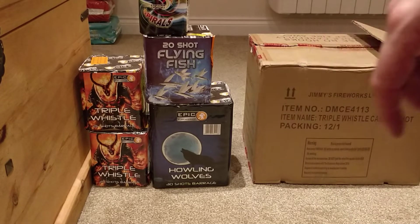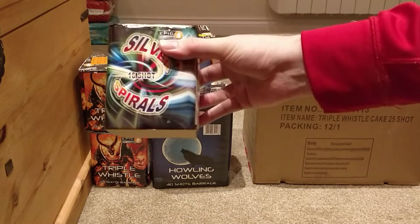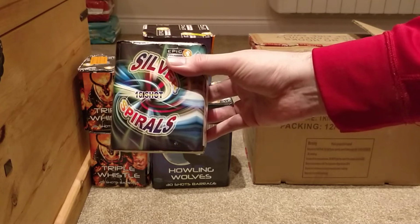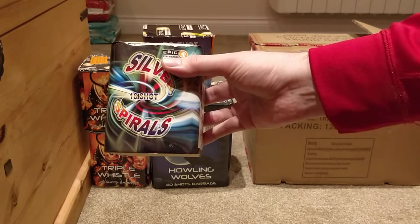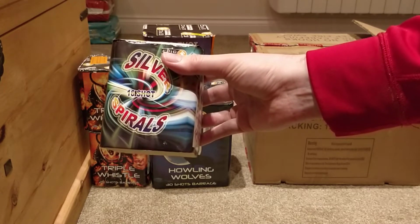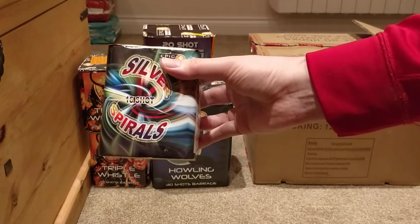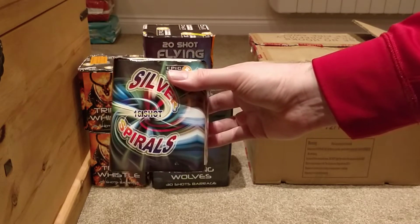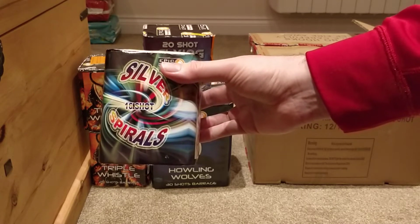Then we've also got this little cake. I think this is new for 2018. Silver Spirals. I've got a couple of these, but I'll only fire one for the purpose of you having a look at how they fare on their own, so you can judge whether they'd be good in multiples. But as it suggests, Silver Spirals, it's going to be a spinner cake basically in silver, so it's going to be a single effect cake. But I find kids like the Silver Spirals type effects, spinners especially, so it should be alright.